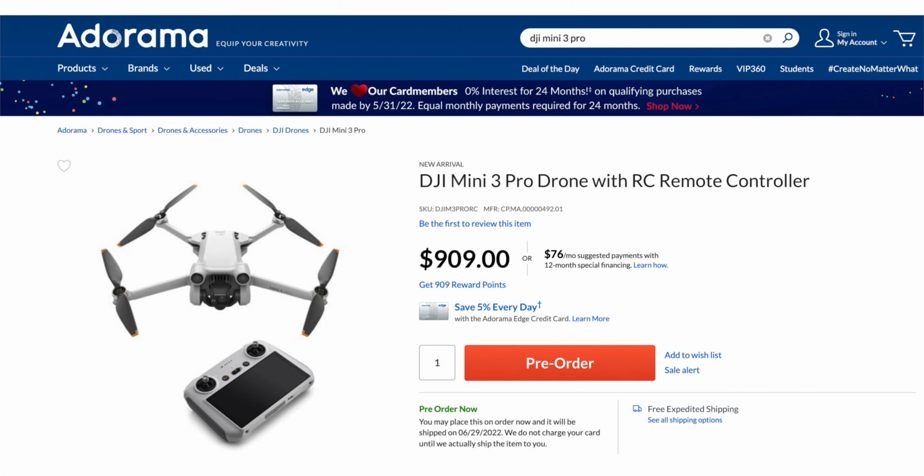So you may be asking, Alex, hey, what is the price? So when the DJI Mini 3 Pro is released, it'll be at $669 without a controller. The price is at $759 with the DJI RC N1 controller. And with the new DJI RC controller, the price is going to be at $909. Now, I jumped over to Adorama and was looking at it, right now it's available for pre-order, and they're saying that shipping should take place around $628 or so.